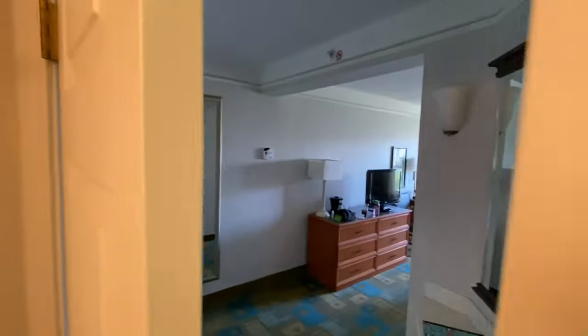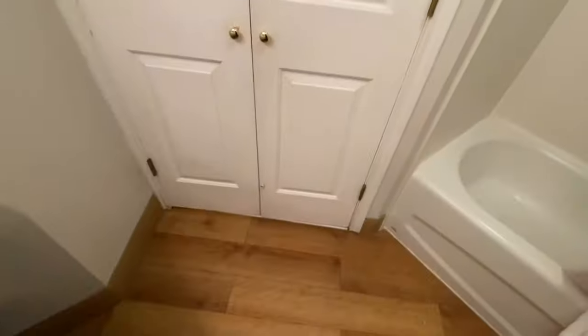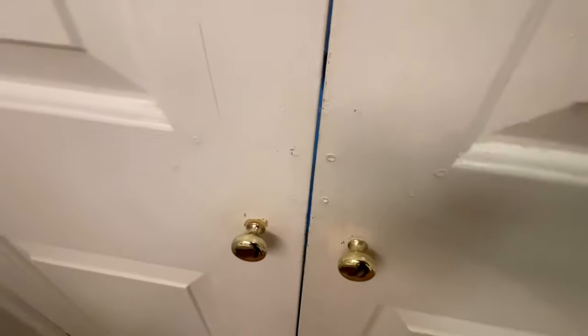All right, this is strange. And the door doesn't light up correctly. What is up with this? There's always some quirk at these hotels. And you can see the quality here is kind of not so great.